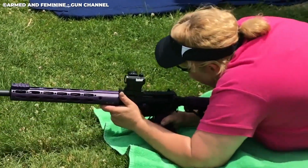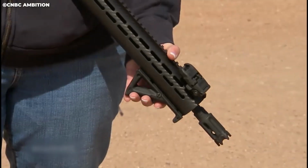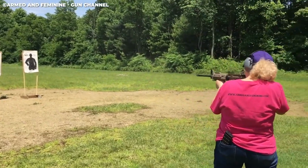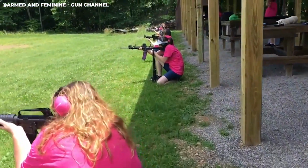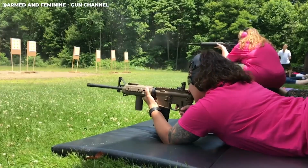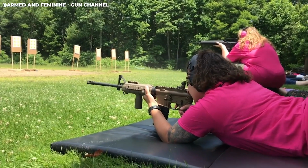So how did manufacturers draw women into the AR-15 market? It wasn't just about making the rifle smaller or lighter, though some models were adjusted for ease of use. What really made the difference was a shift in the story manufacturers told. The focus turned toward personal protection. Ads for the AR-15 started showing women taking control of their safety, protecting their homes, and standing strong.